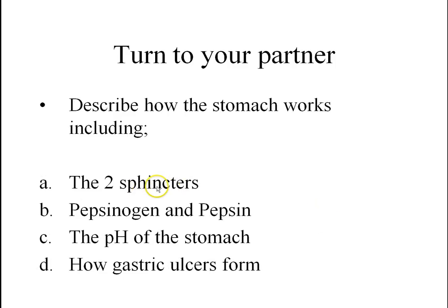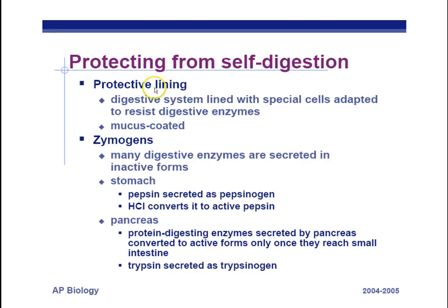All right, so we got the 2 sphincters, the cardiac sphincter, then the stomach, then the pyloric. This one you definitely are going to need to know. Pepsinogen becomes pepsin in the presence of hydrochloric acid. pH of the stomach is 2, and gastric ulcers are typically bacterial infections that could be gotten rid of with antibiotics.